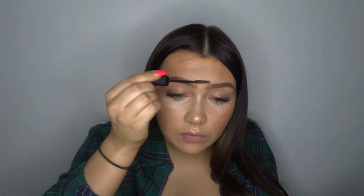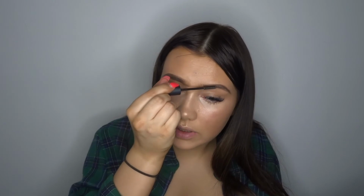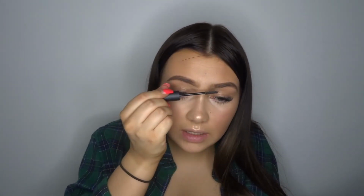Okay, next I'm going to go in with my brow gel, and this is just the MAC brow set. This is just the clear one. So I just brush this through the brows, and then just up through the front. I don't really care if my eyebrows aren't massively neat. I quite like a messy look, because I think it just looks more natural.